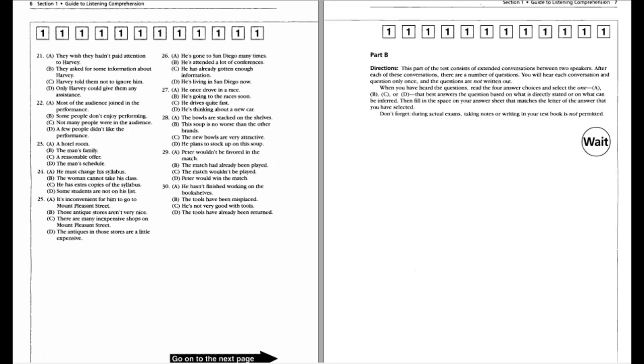Number 22. All the people in the audience certainly seemed to enjoy the performance. Well, almost all of them did. What does the woman mean?